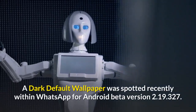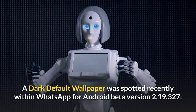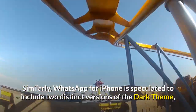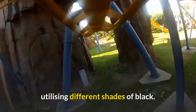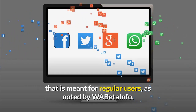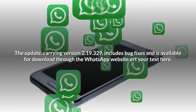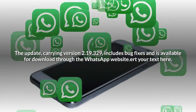A dark default wallpaper was spotted recently within WhatsApp for Android beta version 2.19.327. Similarly, WhatsApp for iPhone is speculated to include two distinct versions of the dark theme, utilizing different shades of black. WhatsApp has also released a new version of WhatsApp for Android web release that is meant for regular users, as noted by Wobbiteinfo. The update, carrying version 2.19.329, includes bug fixes and is available for download through the WhatsApp website.